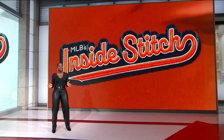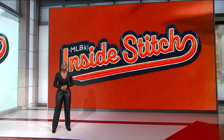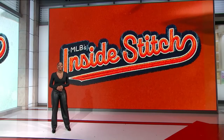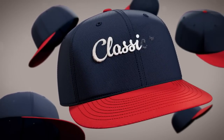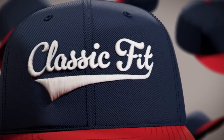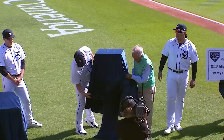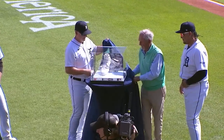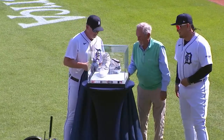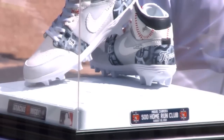Now, before we double knot this episode of Inside Stitch, let's take a look at the one-of-a-kind retirement gift the Detroit Tigers presented to Miguel Cabrera, a player who reached rarefied air in more ways than one. Now, representing the organization, Jim Leland and A.J. Hinch are presenting Miggy with a customized set of cleats made by renowned artist Marco Turzo, made from several significant baseballs from Miguel's career. The cleats are presented on a base representing the time he spent at both third and first base in his career.